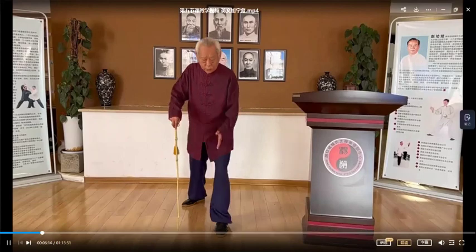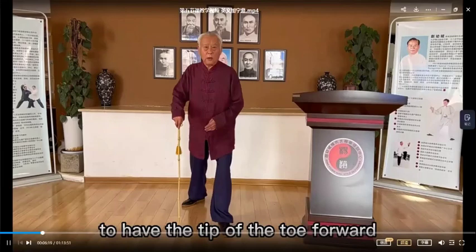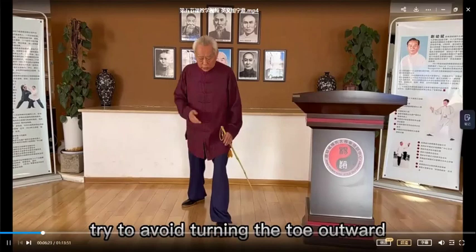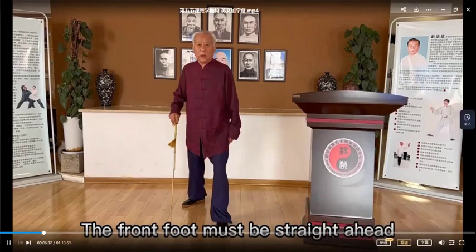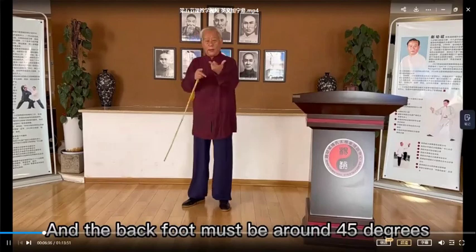So, for front bow stance, be sure to have the tip of the toe forward. Try to avoid turning the toe outward. The bow stance like this is wrong. The front foot must be straight ahead, and the back foot must be around 45 degrees. The front foot and the back foot form an angle of less than 90 degrees. This is the correct stance shape and width of the front bow stance.